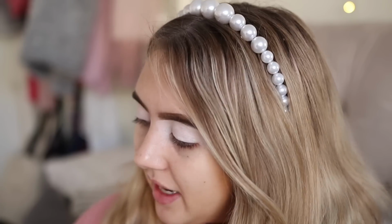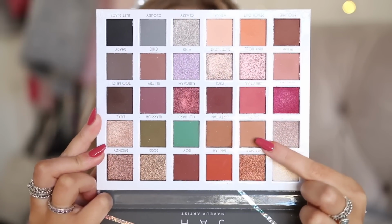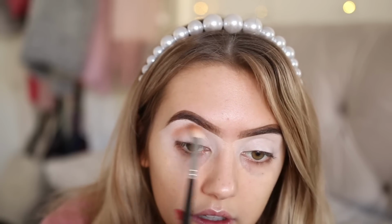There we go, so that is what the base looks like. As you can see, it is quite a lot lighter, but it doesn't really matter, we're going to be putting eyeshadow on it anyway. So now I'm going to go into the Clientele palette, and the first shade that I'm going to take is the shade Sandy. It's just a soft neutral brown, and we're just going to apply this lightly in the crease and blend it up.